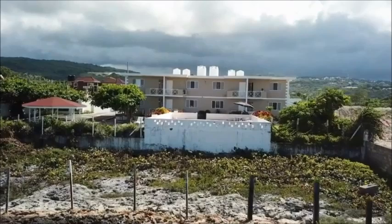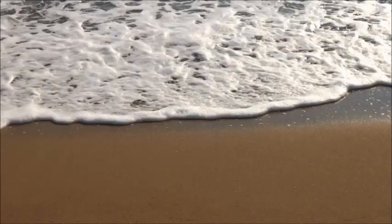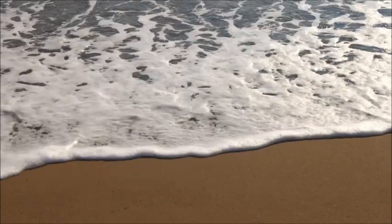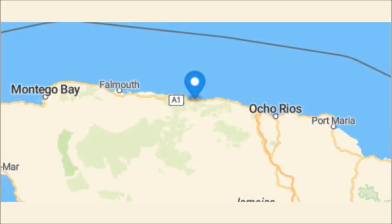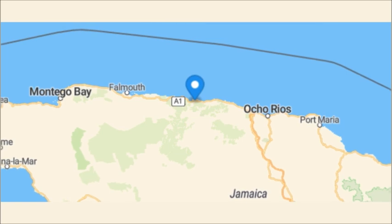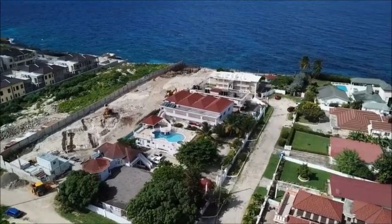Level land space on the waterfront is prime for further development. It is close to Puerto Seco Beach, supermarkets, gas stations, and 30 to 45 minutes from Montego Bay or Ocho Rios. This sought after area is the new place to invest.